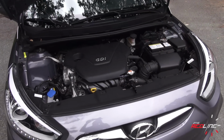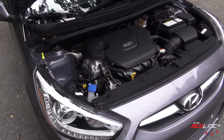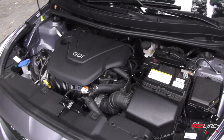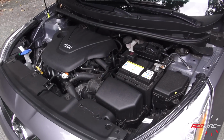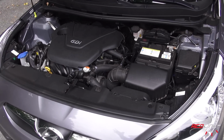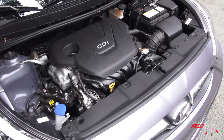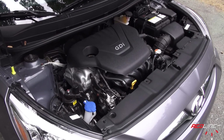Now, looking underneath the hood of the 2014 Hyundai Accent, it's got a pretty basic engine, although it does have direct injection. That's what GDI stands for. This is the company's 1.6-liter four-cylinder with direct injection, double overhead cam, variable valve timing. The numbers actually are in the top of the class, 138 horsepower, which matches the turbocharged Chevrolet Sonic. It's still more than the 1.5 in the Fit, although this engine is a little bit bigger.